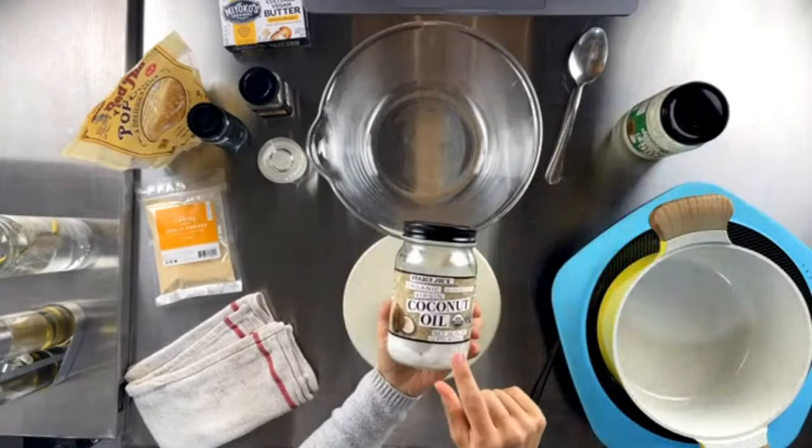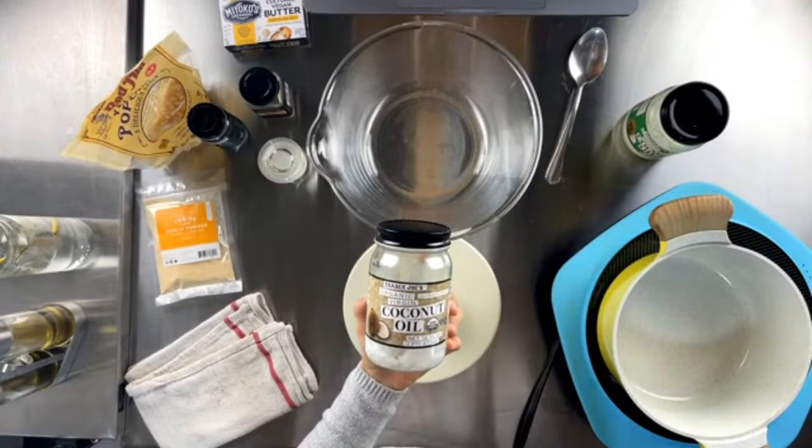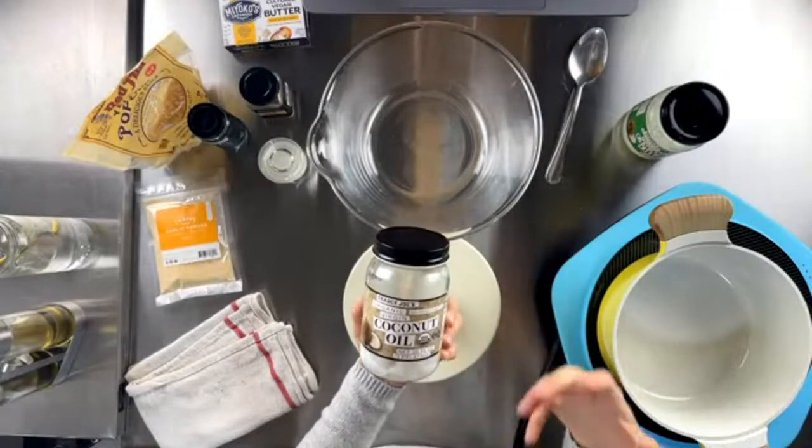Or you can use the cold pressed unrefined. This is the white label here. And this is going to give you that coconut essence. It's going to give you the aroma and the flavor.